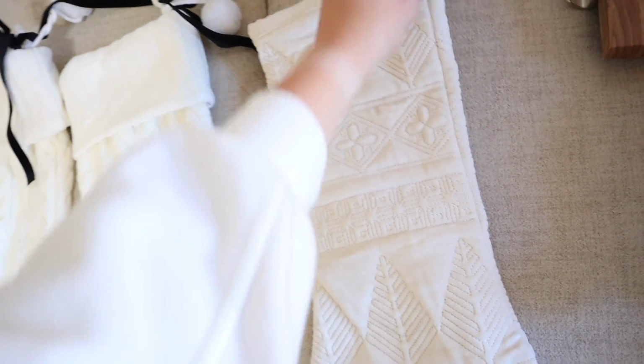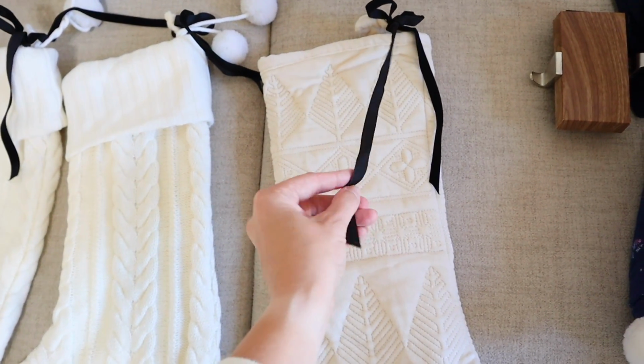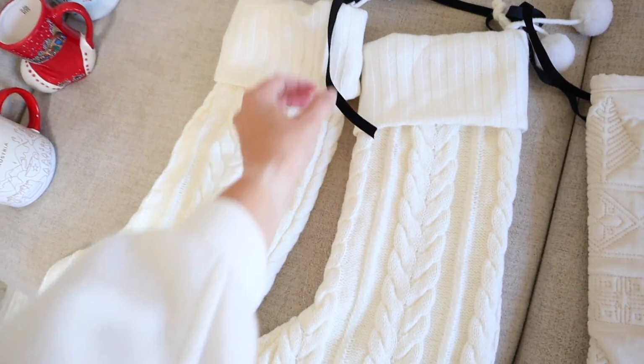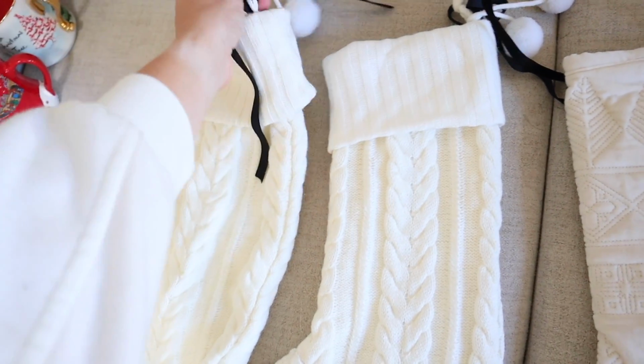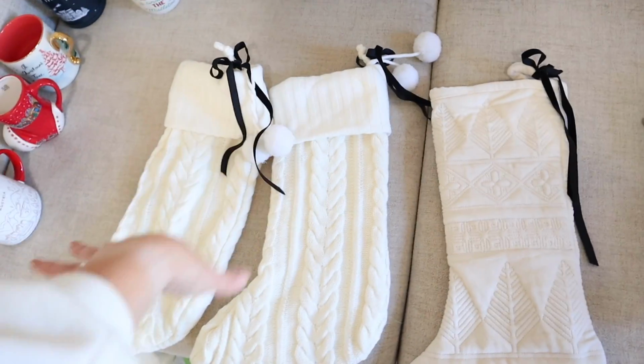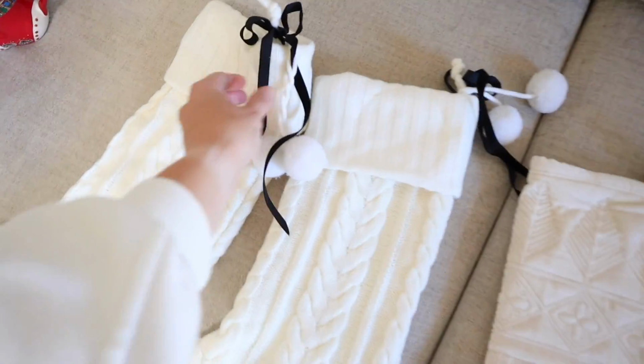we have this guy that's a little bit different. He's got some texture, and I just have some velvet ribbons tied to these. I saw these all over Instagram last year and loved the look. So I have ribbons for all kinds of little things. I put them on picture frames, on top of wreaths, doors, all of it. You name it, I have tied a little velvet bow to it.